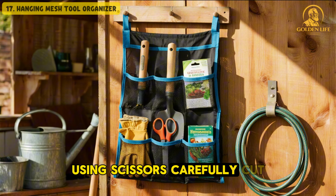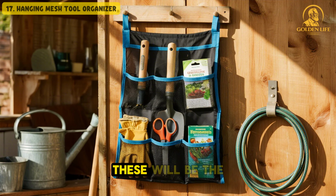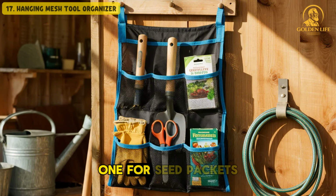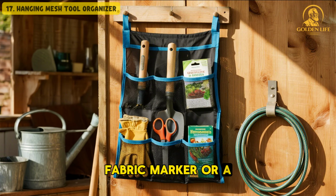Using scissors, carefully cut it into sections to create several horizontal mesh pockets. These will be the little homes for your tools, one for gloves, one for pruning shears, one for seed packets. You can even label them if you like, using a bit of fabric marker or a tag.